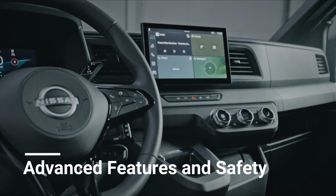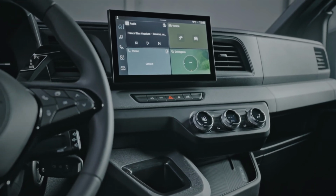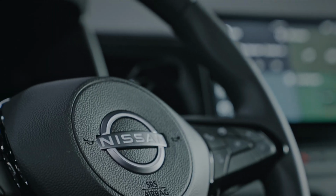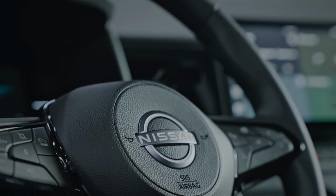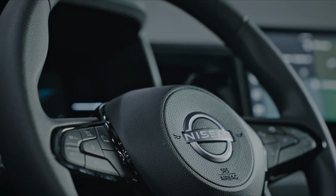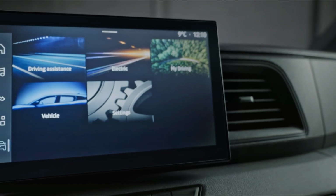The next-generation Interstar boasts advanced features and safety measures, including forward emergency braking, drowsiness warning, and a tire pressure monitoring system. The trailer sway assist enhances security while towing goods. Additionally, the revamped model offers enhanced aerodynamics, spacious interior, and improved maneuverability, making it a standout choice in the large van market.